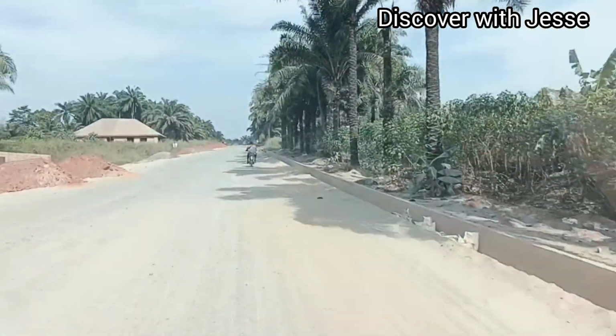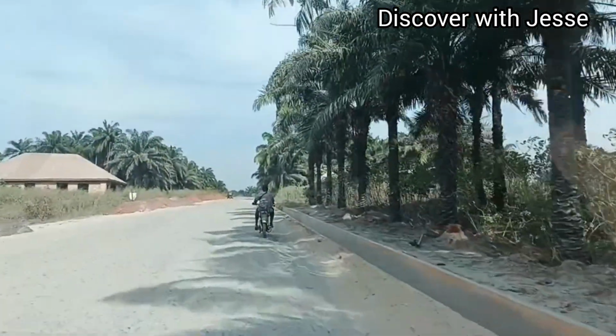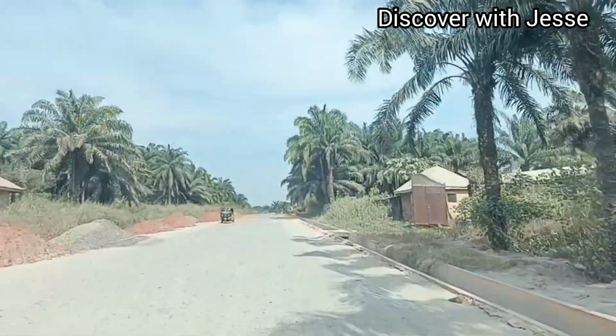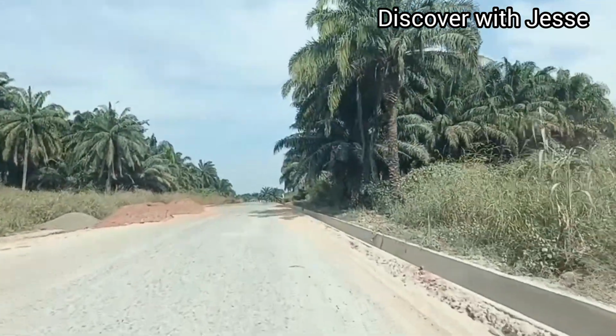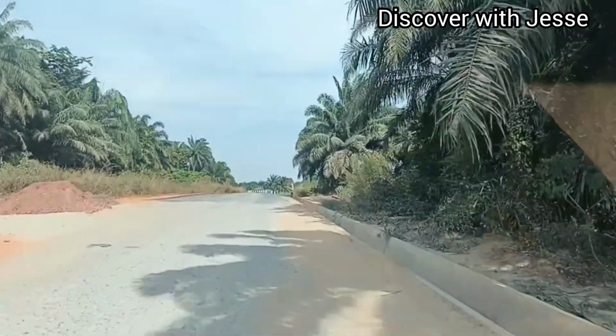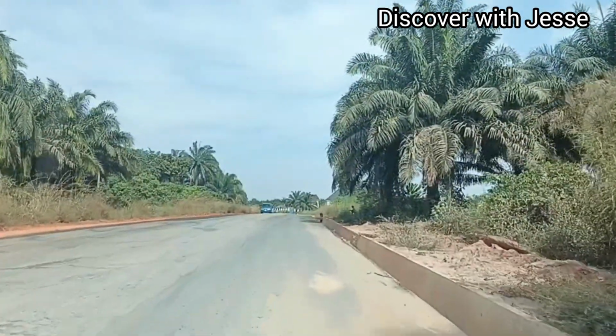So you can see how the road is very, very dusty. But when you see what the road is right now, my brother, no dust. It's very clean. In fact, if you drive past, nothing like dust will worry you. So guys, this is Uzuakoli. It's just very close to Umuahia, 13 km, just some minutes from Umuahia, maybe 20 to 29 minutes.